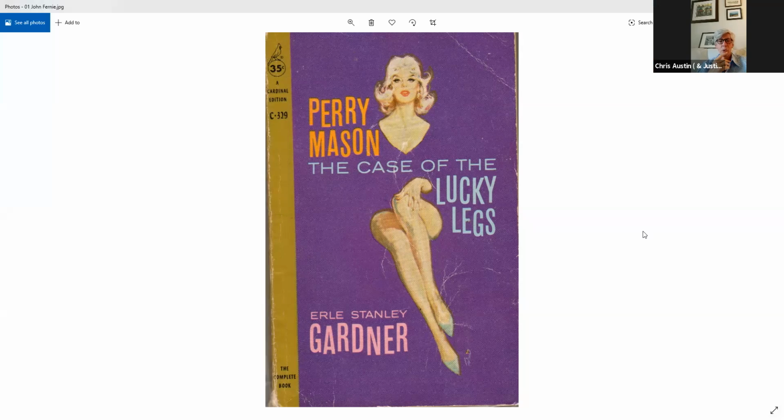Remember, your voice trails off, Greg. Well, I'll have to lean into my computer then. No, just turn left or right. It disappears. Okay. I will try not to turn left or right as much.